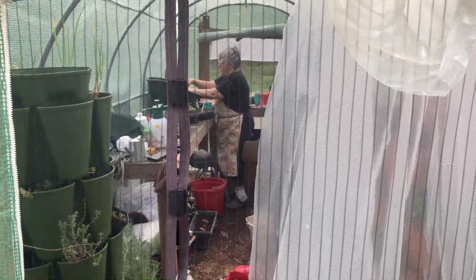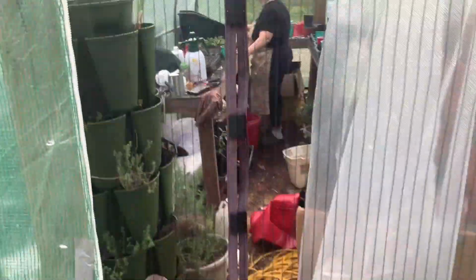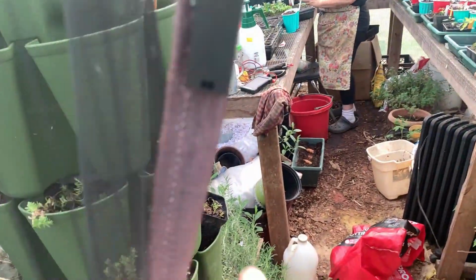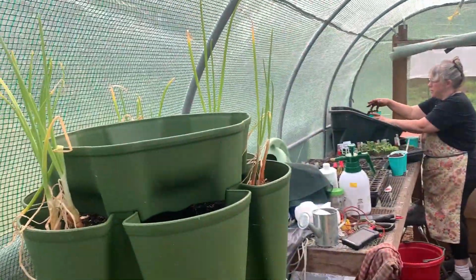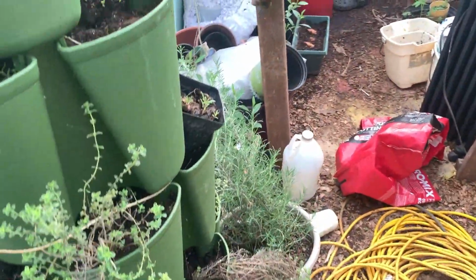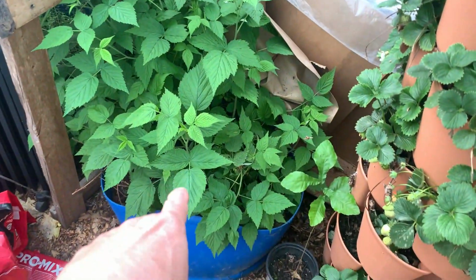What are you doing? My peppers. Caught you. Caught you in the greenhouse. Yes. Got a green stalk. What's all your green stalk? Oh, not a whole lot. Herbs. Oh my goodness. Strawberries.